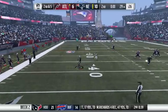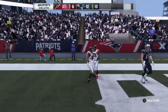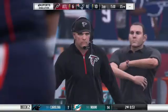Hale steps away to his left. He's going to let it go deep for the end zone. And he knocks the ball away, and it falls incomplete. All right, hang on. We'll jump over halftime.